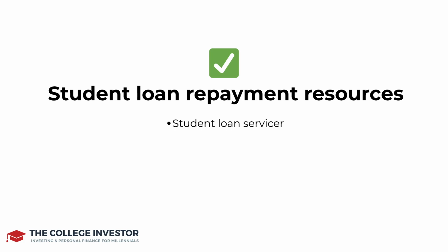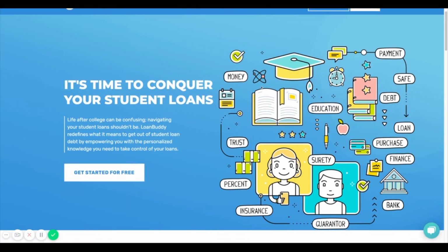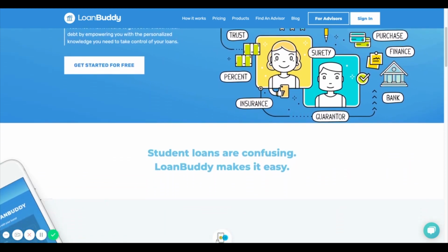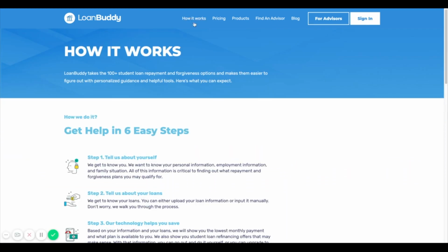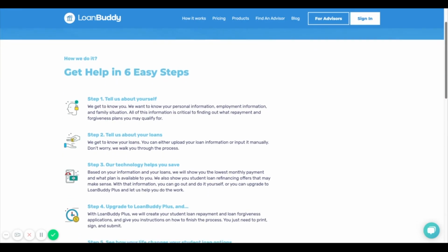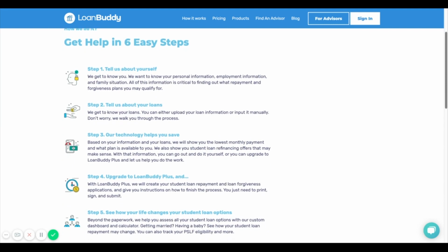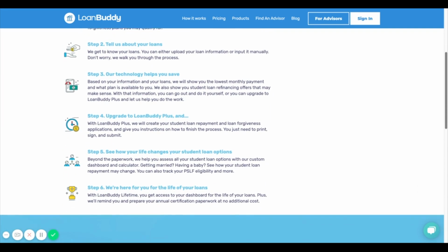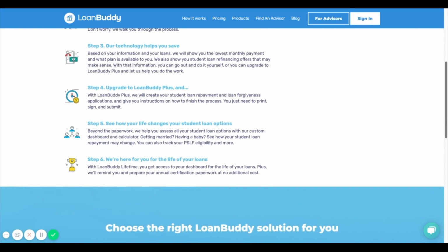Next, you'll want to take a look at Loan Buddy. Loan Buddy is a free tool you can sign up for, and depending on your circumstances, you can fill out a form and get started. You'll discover different repayment plans that might work for your situation. And unlike a lot of tools, it doesn't automatically push you into refinancing options. So check out Loan Buddy. It could help you make a decision on your student loan repayment plan.